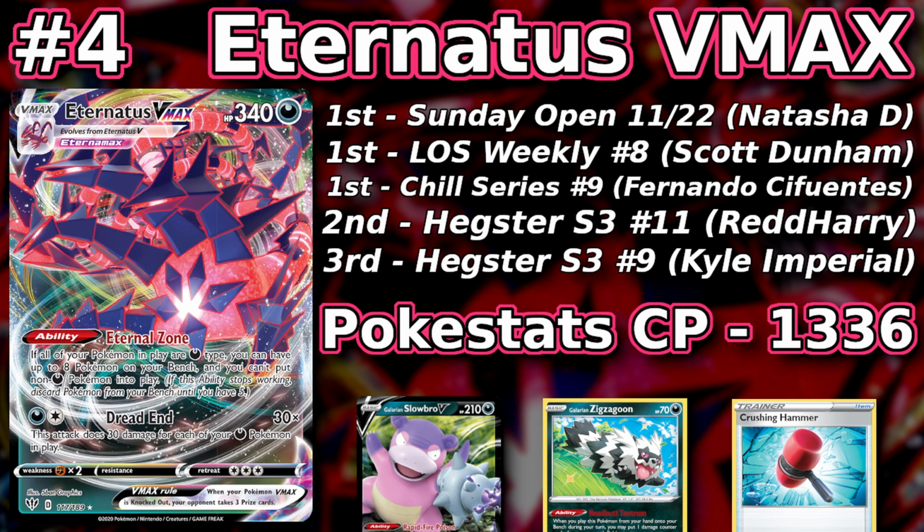1,336 Pokestats points there. Pretty similar to the number 5 and number 6 spots on our list. Kind of in that upper mid tier, B tier kind of decks right now in the format. People originally were just playing this deck with a bunch of Zigzagoons and Hoopas and Crobats, but recently it's evolved to be more commonly a poison variant with things like Galarian Slowbro V and, what's the stadium card called? Gives you free retreat. Dark City. Dark City. So Dark City, Galarian Slowbro V, and those Toxicroaks, even Garbodor, some people are playing, definitely makes this deck a bit more powerful, might make it a little bit less consistent and fast paced.